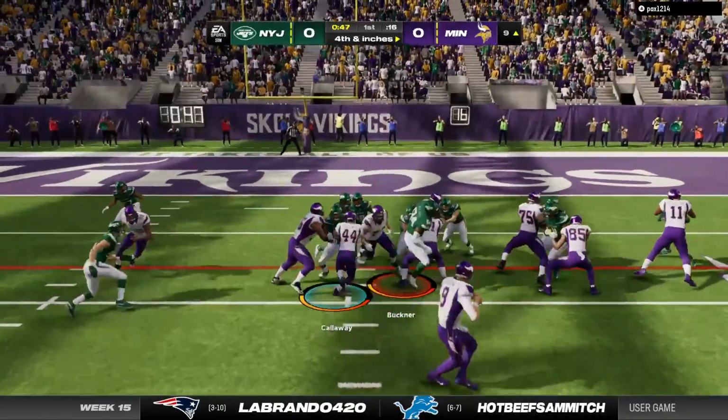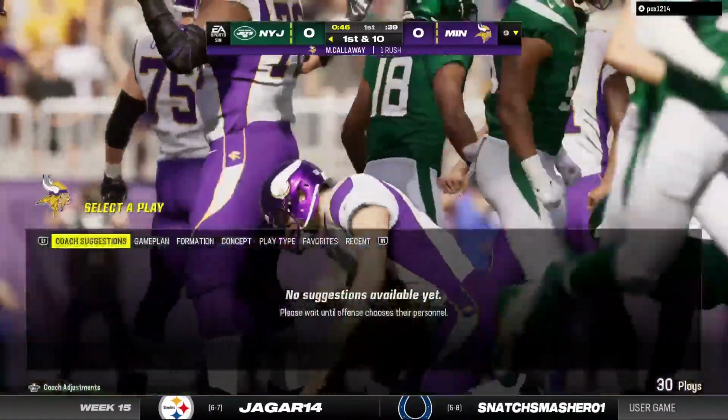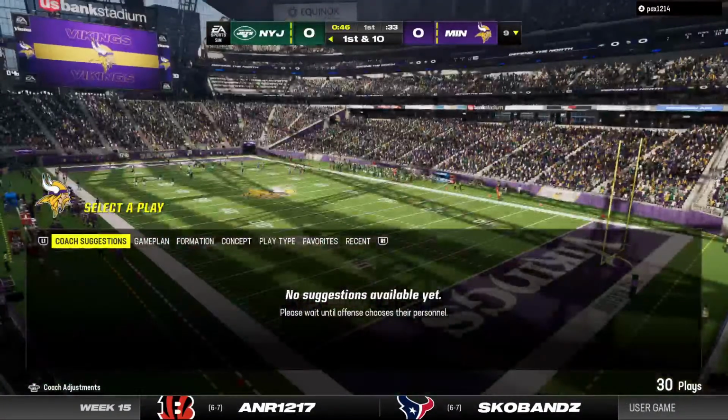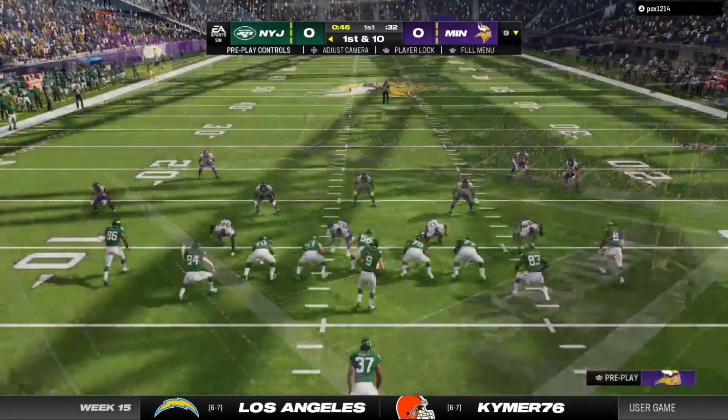Needing the tough yards, they run it with their fullback. And I'm not sure he got there. Did they stop him? They did. They'll get neither the touchdown nor the first down. And on the opening drive of the afternoon, the defense forces a turnover on downs.